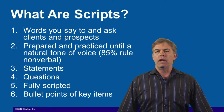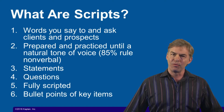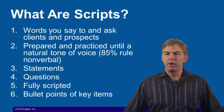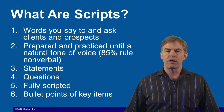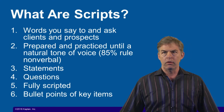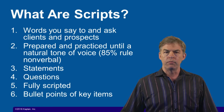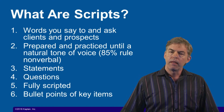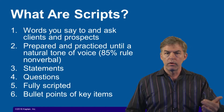So one of the questions you probably have is, well, okay, exactly what is a script? Well, it's the words you say, and it's what you ask your clients and prospects. So they're prepared and practiced till you have that natural tone of voice. Remember, we talked about the 85% rule is nonverbal. So you don't want it to come out in a stilted way, like the person's going, oh, they're not caring about me. They're just saying something they read online or got out of a book. You don't want that. And scripts are statements, but they're also questions. You want to be asking people. A good salesperson is listening more than they're talking.